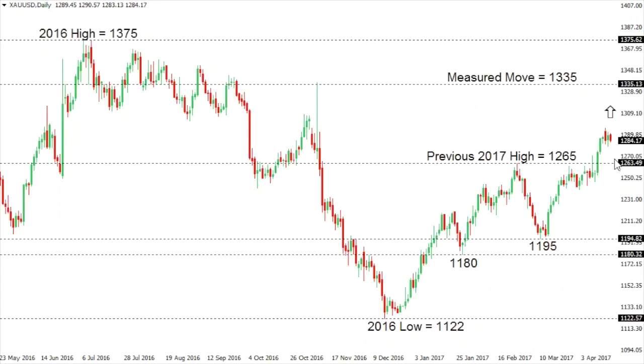Any setbacks from here should therefore ideally be supported well ahead of 1195, ideally in the 1230 area, in favor of that next push towards that 1335 objective, which is just shy of the 2016 peak at 1375. Ultimately, though, only back below 1195 would compromise the bullish outlook for gold.